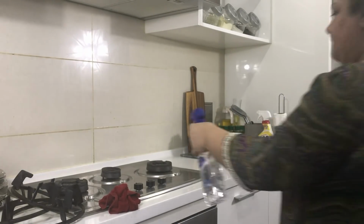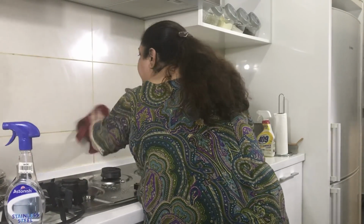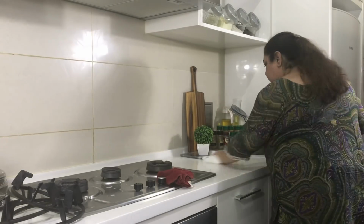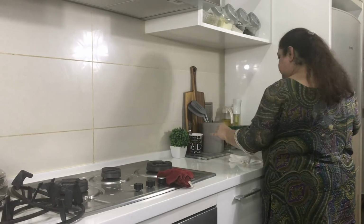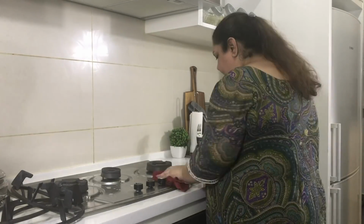And then the last step here is to use this Astonish brand stainless steel cleaner with a dry microfiber cloth for a sparkle. Now I'm wiping everything dry and replacing them before I wipe any stains I spotted on the cupboard fronts and on my oven.